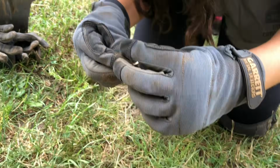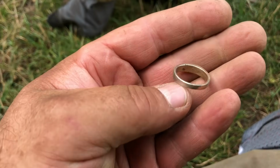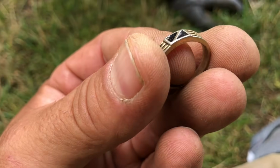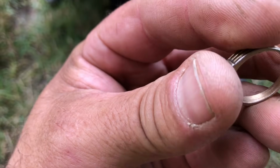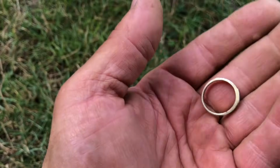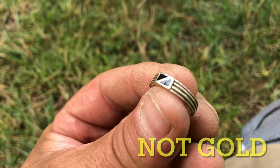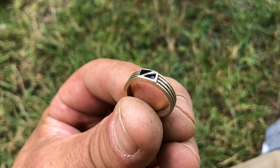There's no markings. What? Let me see. It does look a little fake to me. It might be. I still can't believe it. I don't know. It's hard to tell. It's so clean, but it might be a junker. It's amazing, though. Yeah, it's not really heavy. Hardly any weight to it. It looks real, though. That's crazy. See you on the next.